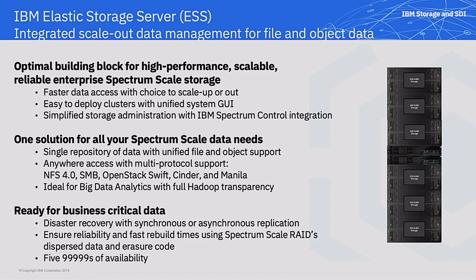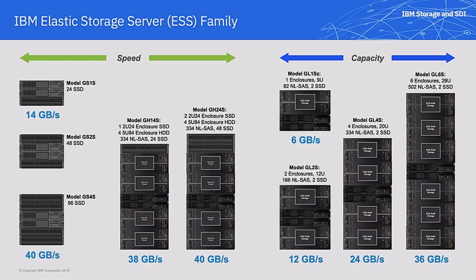Skipping down, the big thing here, well, there's a couple of interesting things, but the ready for business critical data piece, that's the other thing you get with the ESS. With its Scale RAID protection, that's the erasure coding protection, you get 5 nines of availability. So again, highly supporting business continuity.